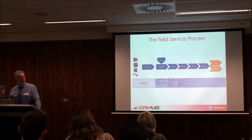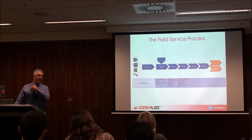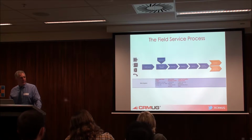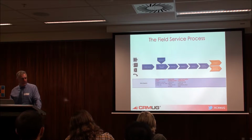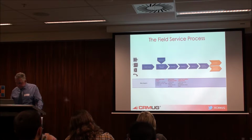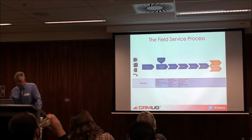You can also schedule resources and assets. So the truck is a resource as well. So you can also allocate schedule block, schedule time to a truck. Because when you're looking for resources, you need to know, is the truck in use? Is that person busy already? And the schedule board lets you do all of that.